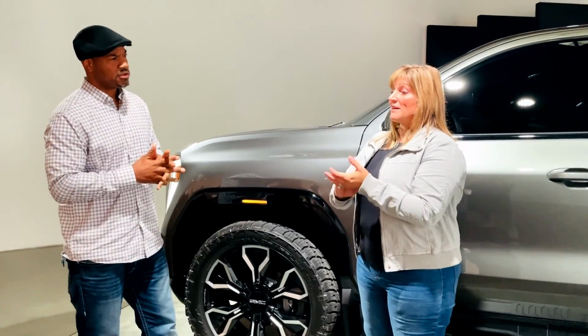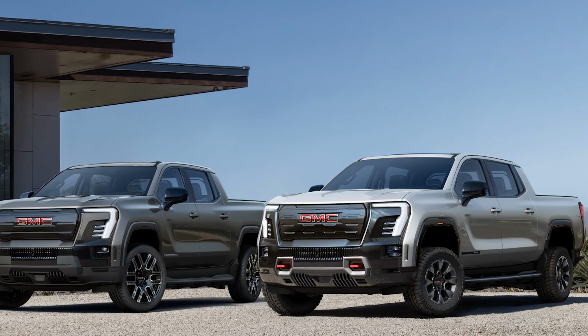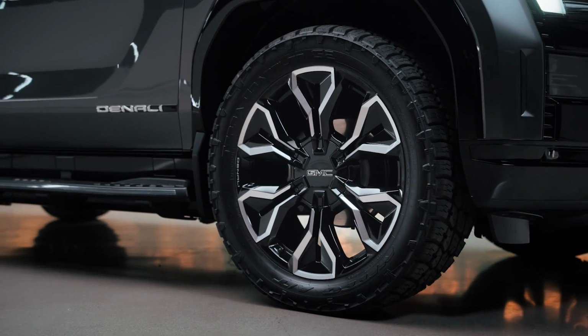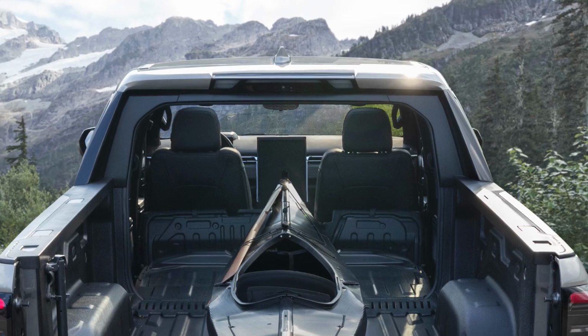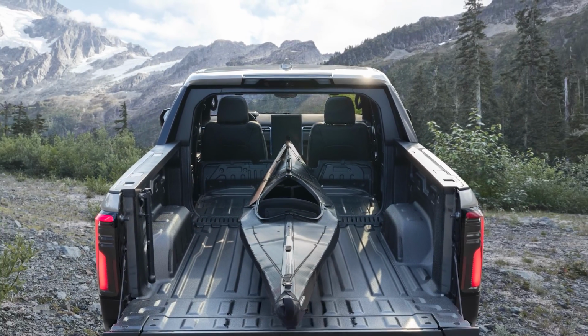Yeah, so we're going to have an Elevation model in the 2025 model year that starts at $50,000. There's also an AT4 that'll be in 2025. It's got a 2-inch factory lift with off-road tires, so nice, a little more of that off-road persona. Yeah, there's really going to be an EV at a price point for everyone.